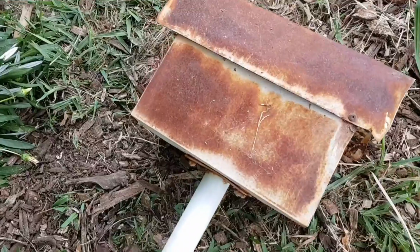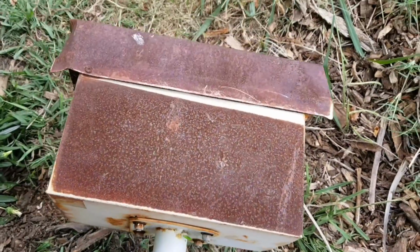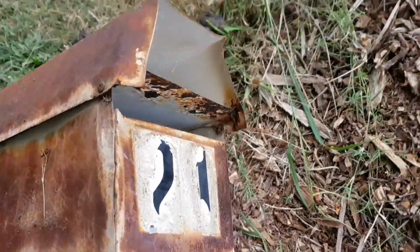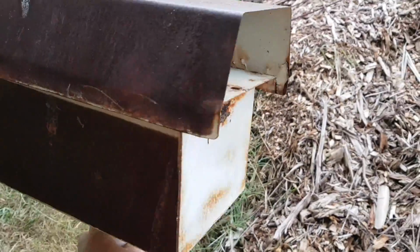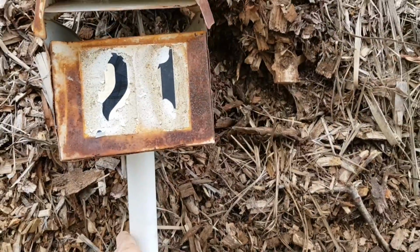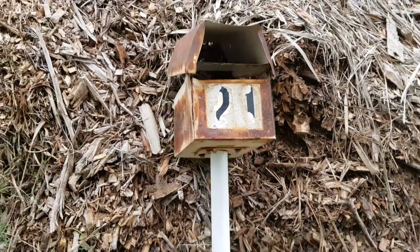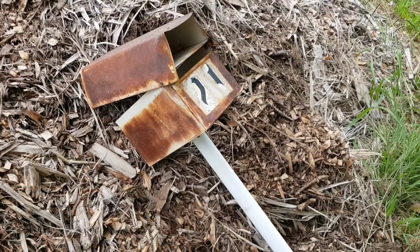A cool find I got this week was this old post box. See the way it's gone all rusty, and I thought that would look really cool if I put it just outside the veggie garden. I'll just lean it up here against the mulch so you can have a look. So I'll put it up near the raised beds, and maybe I can use it to store my tools in.